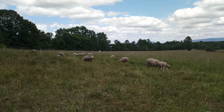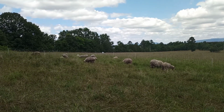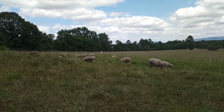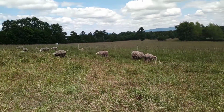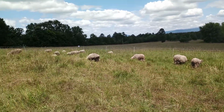Cattle are very large, they require a lot of grass, and if not managed properly, losing a cow is extremely expensive. So for us, getting sheep made more sense because if you lose a sheep, you're not losing as much in the way of meat or even in the way of profit from being able to sell an animal. So we decided to go with sheep.